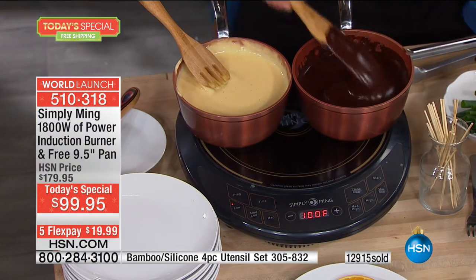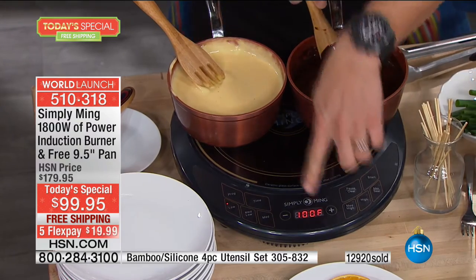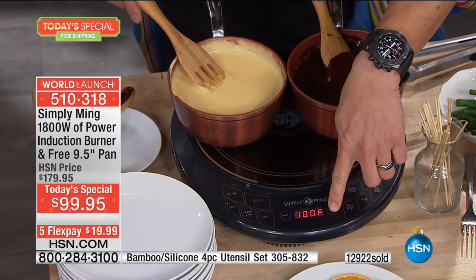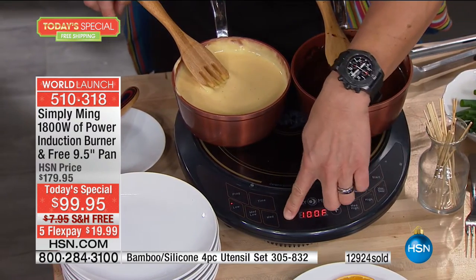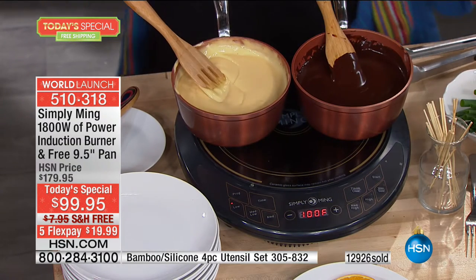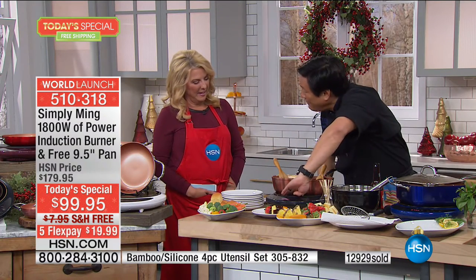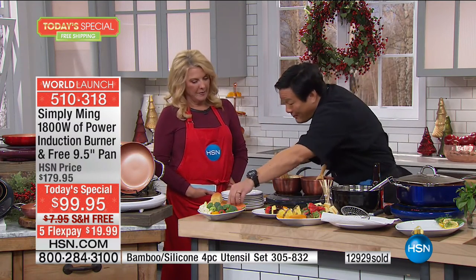Well, check this out. This is chocolate ganache. This is cream and chocolate. 110 degrees perfectly, right? I could go to 105, I could go to 110, but I know 100 is perfect for both this and the cheese fondue. And if you have children, you can put them in the family room and they can go to 10 knowing they're never gonna burn themselves. Right. Which is such a great safety feature.